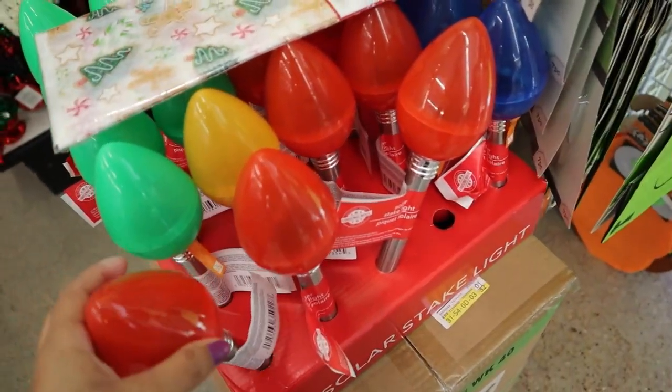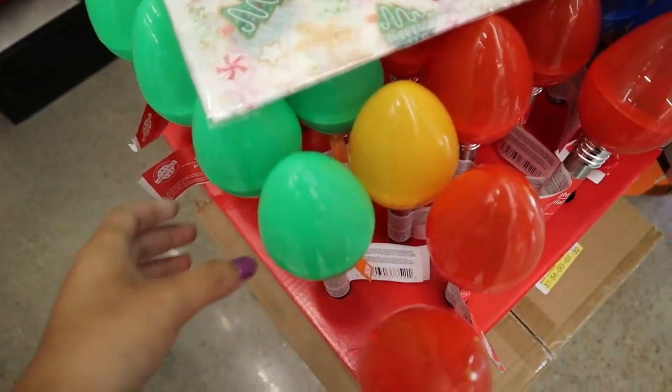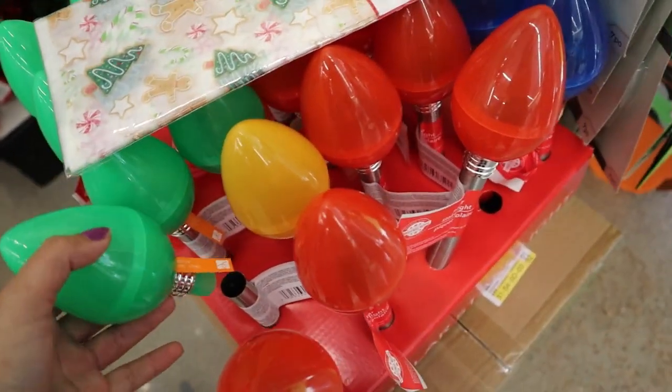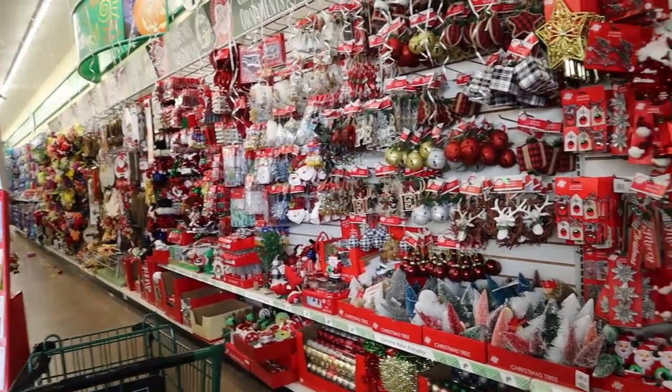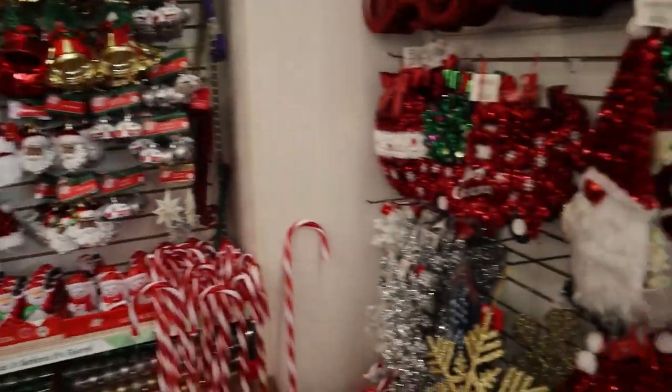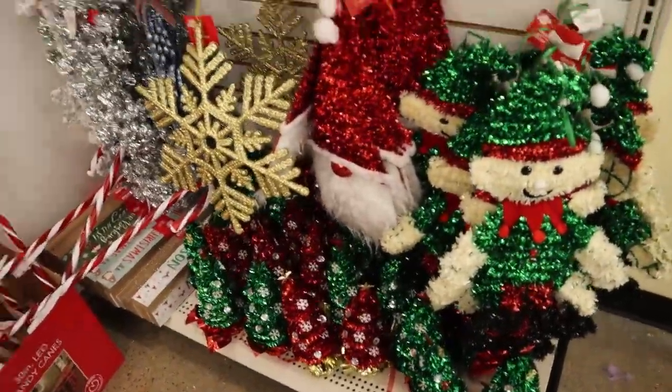Oh, these are so cute for Christmas. These solar stake lights, I like this. Oh, these are so cute. You guys know I'm all about color. Wow, looks like they already put out the Christmas stuff. Ooh, do I get something? If I like it, yes.